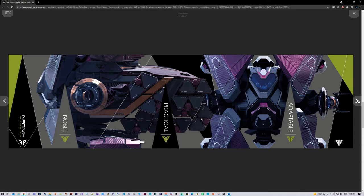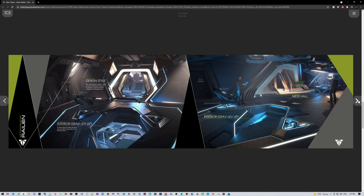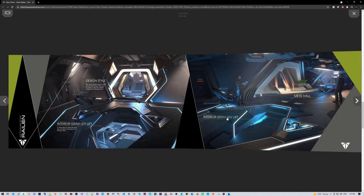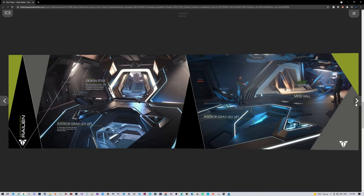Look at this. Very, very interesting. The interior is very nice. Okay, so this is the mess hall interior grav lev lift. Oh, so, okay. So this is the lift that brings you in and out of the ship. So this is where you stand and then you can leave the ship that way. Interesting. Okay.